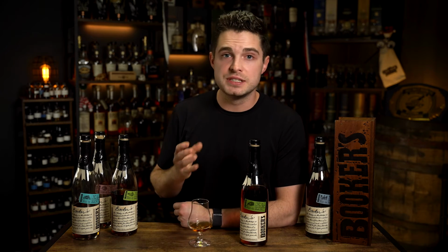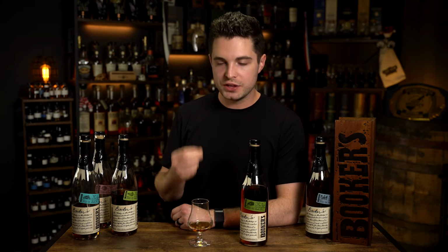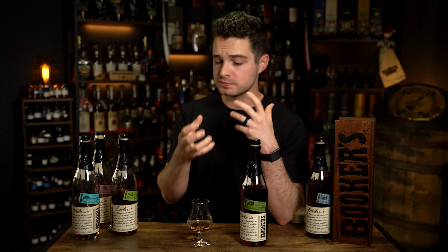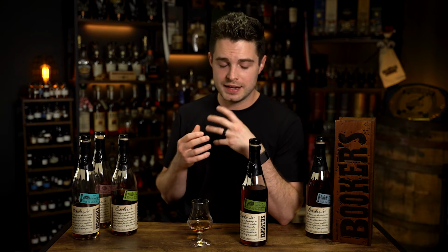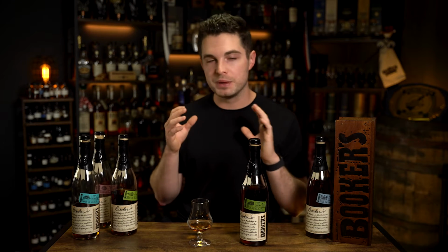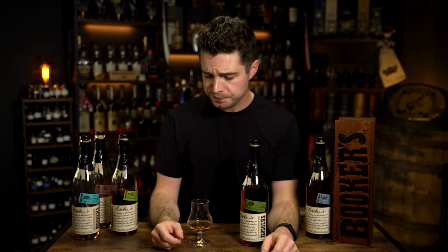Yeah, second sip is definitely better on this. I think your palate does have to kind of get itself in the realm of what you're sipping on that first sip. It feels like once you're used to the astringency and the bitterness, then we can get into some of the sweeter notes and some of those other qualities. But I'm gonna continue to say it about this batch and about so many of the recent releases from Booker's. It's just too little too late.